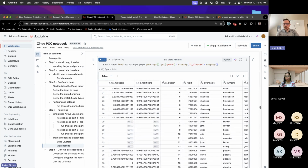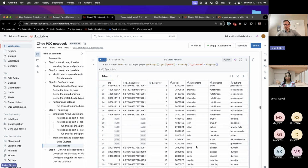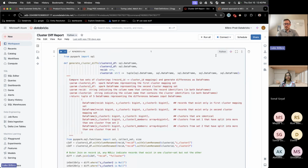If new data comes in, or data gets deleted, or IDs change, how do you notice if you have a million or 10 million of these and only 0.01% of them change in some fashion? How do you identify those changes? Maybe the changes are good, maybe they're bad, you don't know. I have an approach that I still consider kind of a beta, but the whole point is to generate a function called generate cluster diffs. It takes as input two different clustering approaches, like maybe the before and the after, and then two IDs, the record identifier and the cluster identifier. It reports a tuple of five data frames, five different potential outcomes.